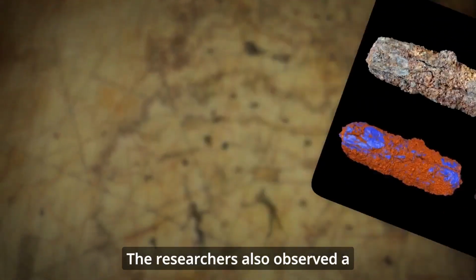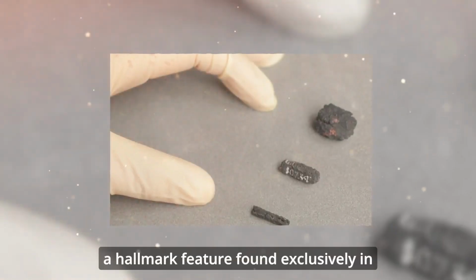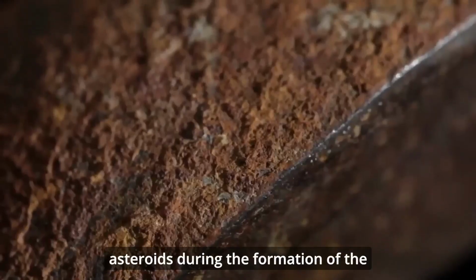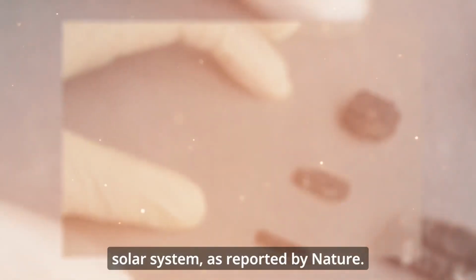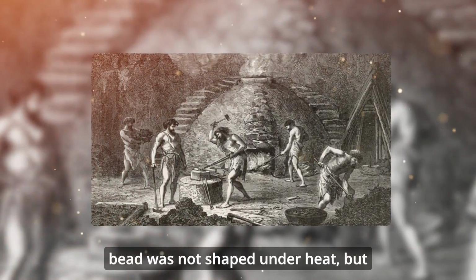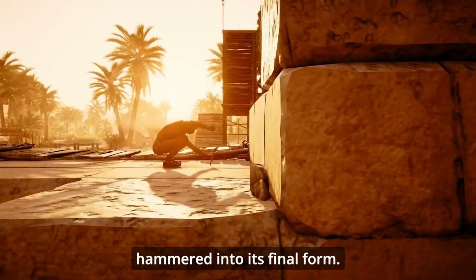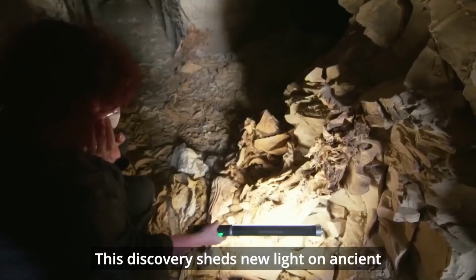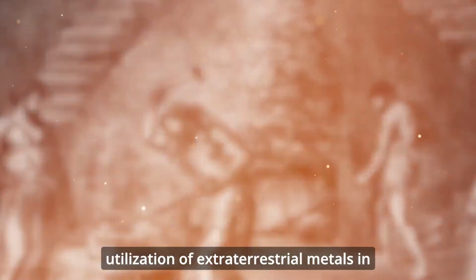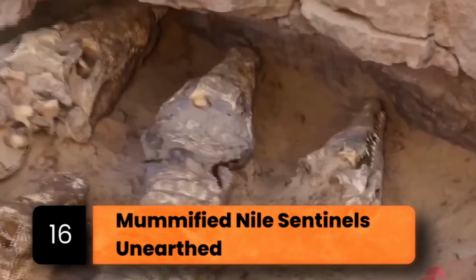The researchers also observed a distinctive Widmanstätten pattern in the bead's crystal structure, a hallmark feature found exclusively in meteorites that cooled slowly within asteroids during the formation of the solar system, as reported by Nature. Further investigations indicated that the bead was not shaped under heat but rather formed by cold working, likely hammered into its final form. This discovery sheds new light on ancient Egyptian craftsmanship and their early utilization of extraterrestrial metals in creating prized artifacts. Number 16.